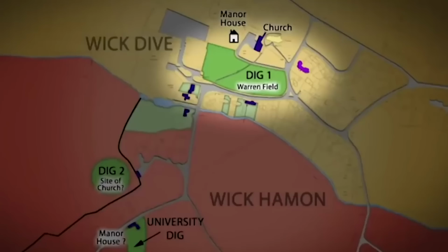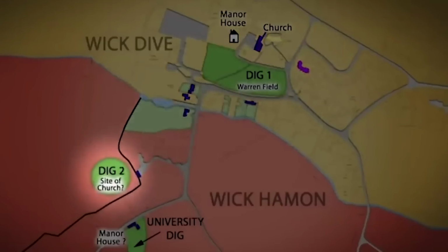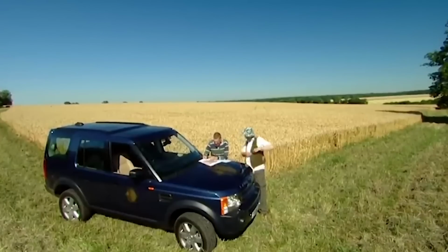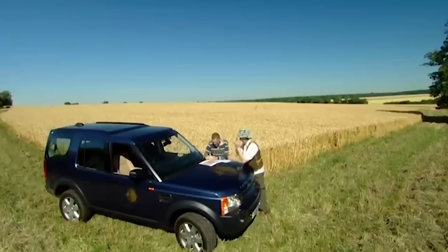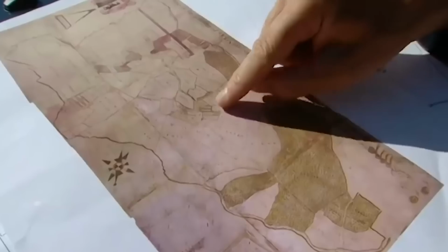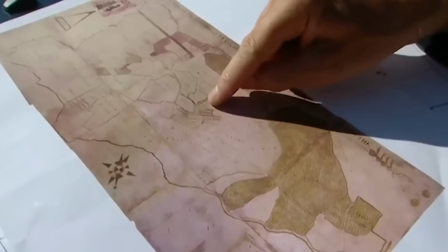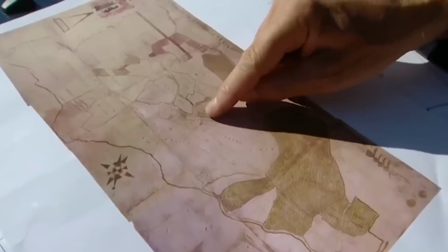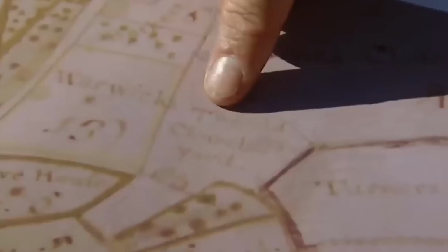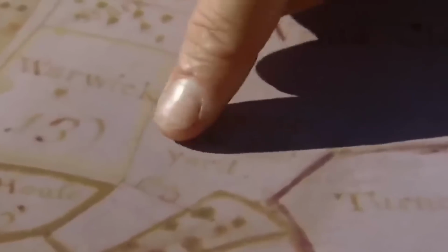Over at Wickhammon, Sam wants to get on with finding the village's missing church, a building that was pulled down in the 17th century. Stuart, who's much in demand this morning, has found an old map he thinks will help. 1717 it's dated. There's the village, and you can see this little parcel in there, which is quite difficult to read at that scale. But if you blow it up, look what it says, the old churchyard, which I think might be a bit of a clue. Yeah, might be.